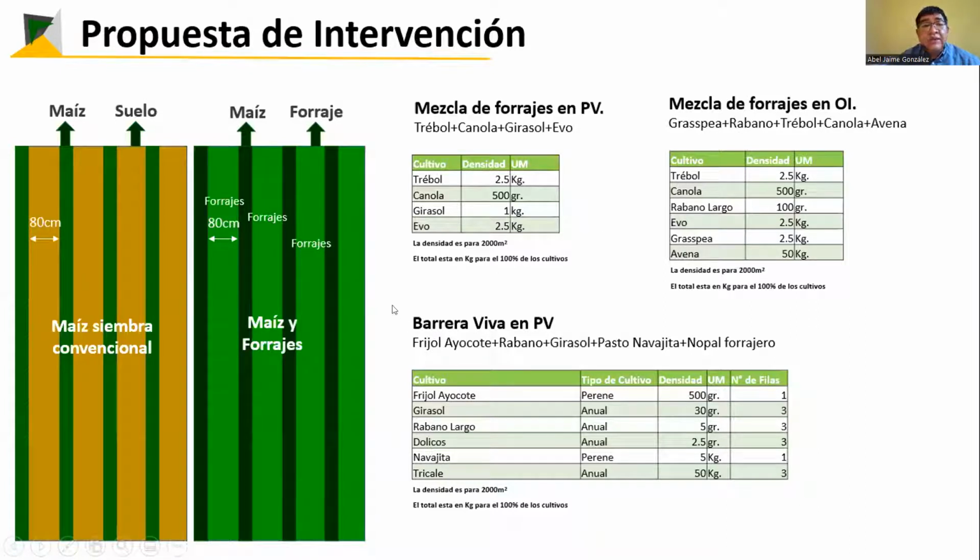And we also thought that we could be mixing during October after the last rainfall fell in September. We could use in terms of rotation, clover, canola, blanc radish, Evo, and oats.